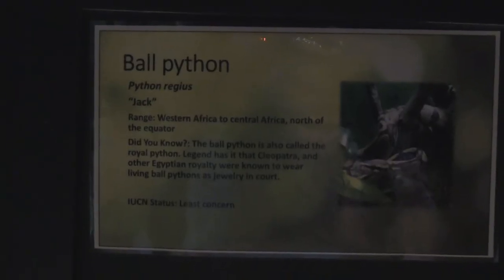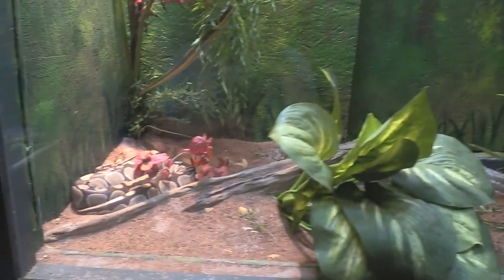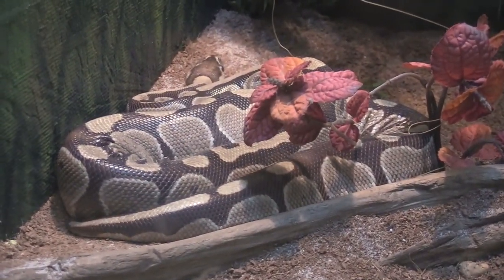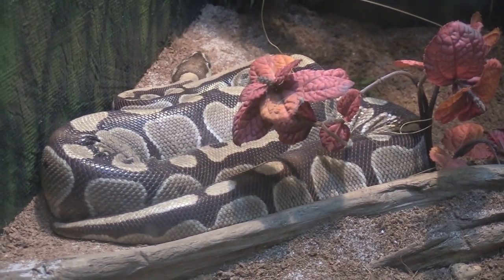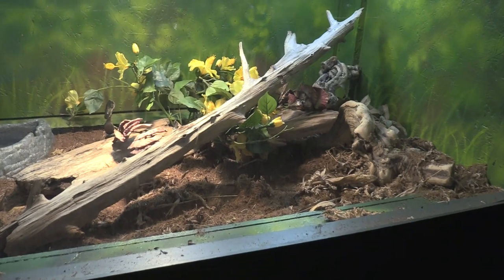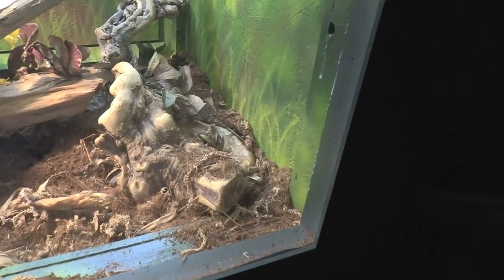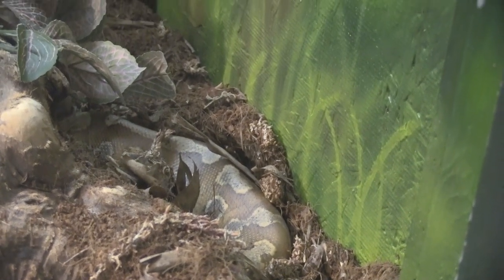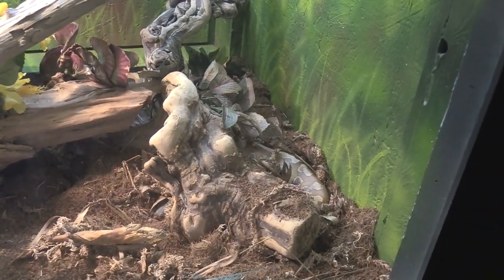It's very popular in the pet industry, ball python. Got a very nice habitat. Compared to the reticulated python, these guys don't grow quite as large and they're much easier to manage. Got a Borneo short-tailed python. Now I was looking all over for him and actually found him partially buried. That's just a portion of the snake. The rest of it is buried under his vegetation and the elements of his habitat.